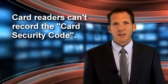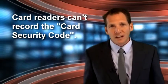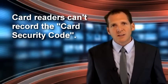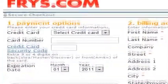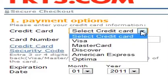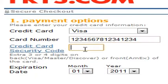The limitation for them is that they're not going to be able to record as much information. When you slide it through the little device, all they're going to get is your name, account number, and expiration date. The main thing they don't get is that 3-digit security code that's on the back of your card or the 4-digit security code on the front of your card. What that means to a criminal is that they cannot do online shopping. Because if you've ever done online shopping, you know that part of the checkout says, hey, we want your account number, we want your name, we want your expiration, and then they always ask for that 3-digit or 4-digit code. Without that code, you cannot make the purchase online. So it does limit what the criminal can do.